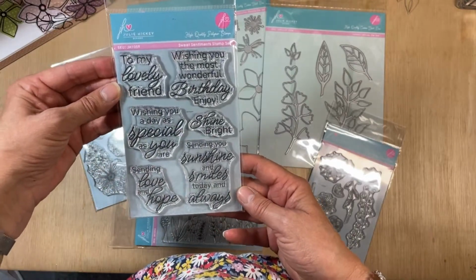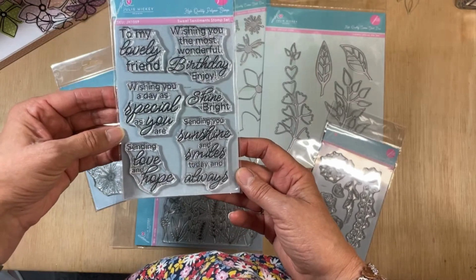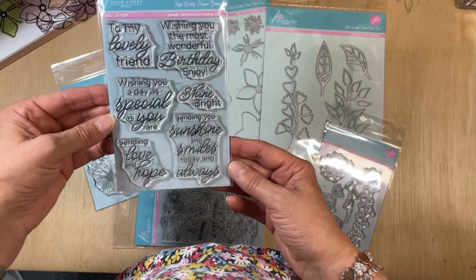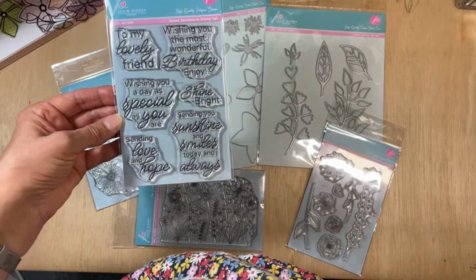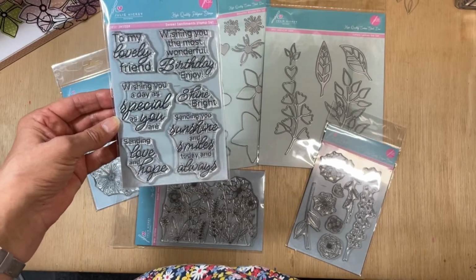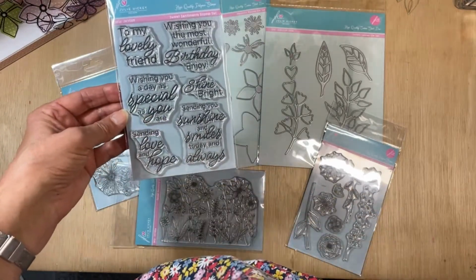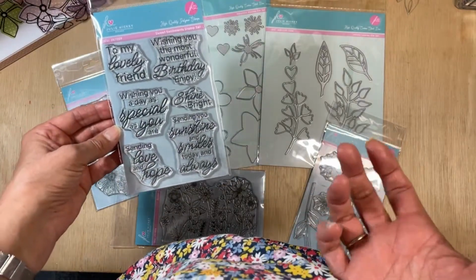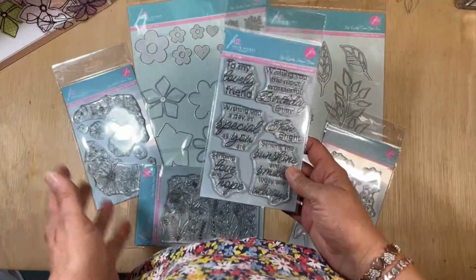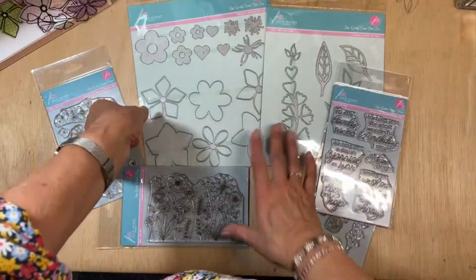And we've got: to my lovely friend, wishing you the most wonderful birthday and joy, wishing you a day as special as you are, sending love and hope, sending sunshine and smiles today and always, and shine bright. So lots of different occasions that they will work for: birthdays, friendship cards, sympathy cards, encouragement cards. Hope your day is as special as you are could be a wedding card, engagement card, just about anything really. And they emboss beautifully. When you see them on the cards, you'll just be amazed.